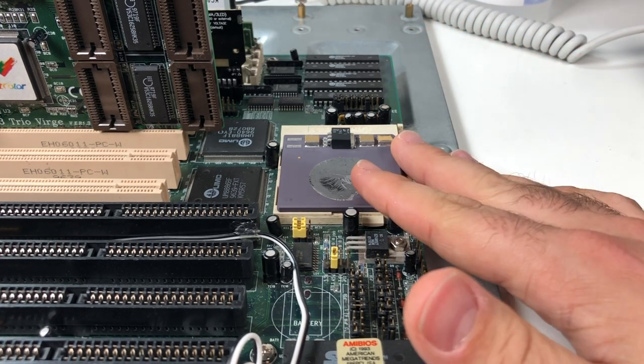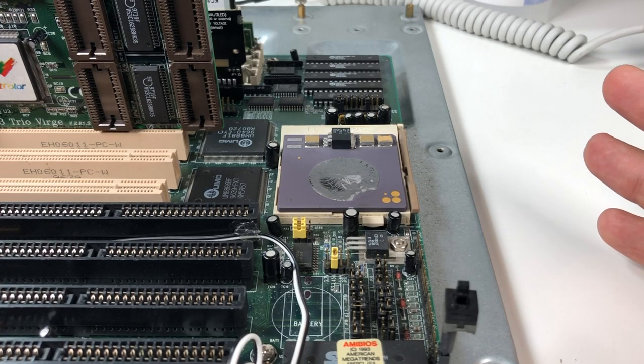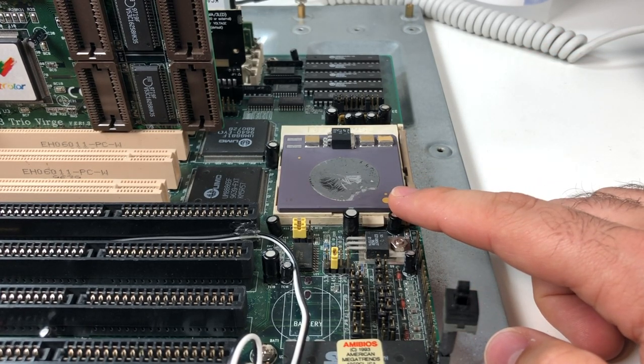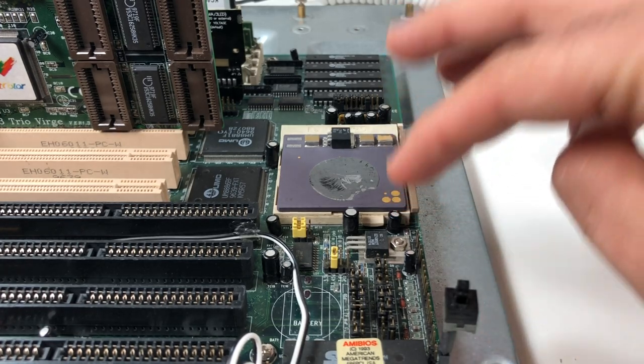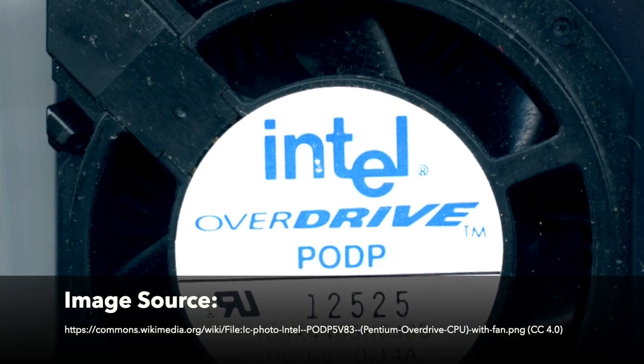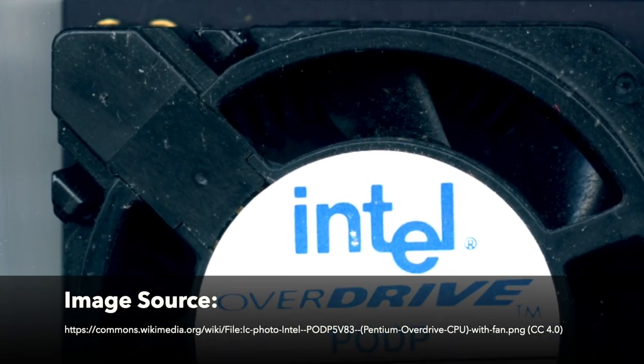So my beat up CPU here doesn't have any part of the cooling system left on it, but there are three gold contact pads in the corner, and the retail heatsink had some spring-loaded pins that make contact with these pads. They provide power, but also sense whether the fan is spinning at a high enough RPM or not.